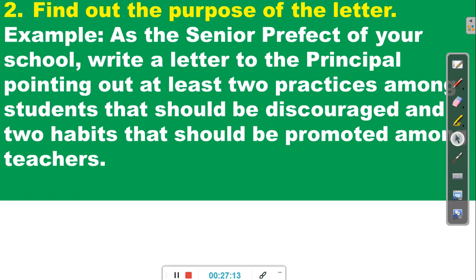In the other example, you are going to write to your brother advising him against something, a decision he has taken, which he has confided in you about. So you are writing to him as a brother, not in any official capacity. That makes it an informal letter. But here you are writing to the principal in his capacity as the occupant of the office of the principal, and you are also writing to him in your capacity as the senior prefect of the school. So it's purely a formal letter.